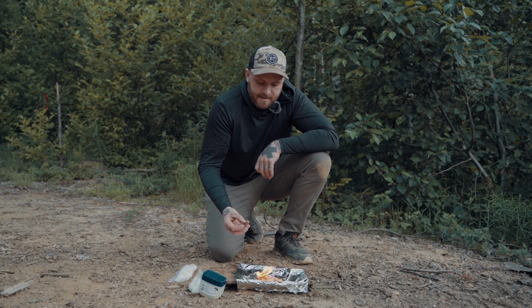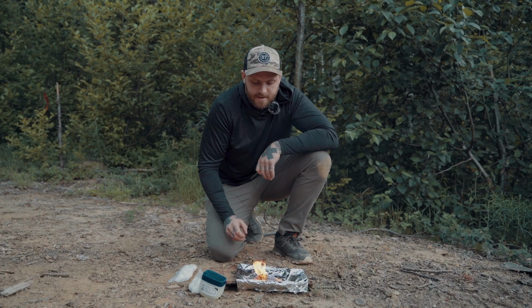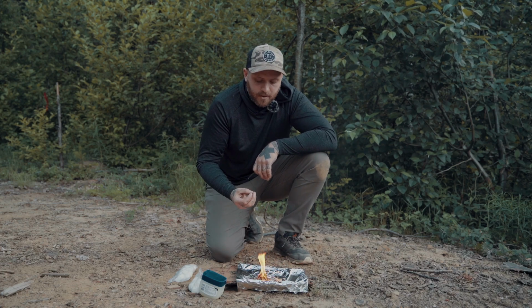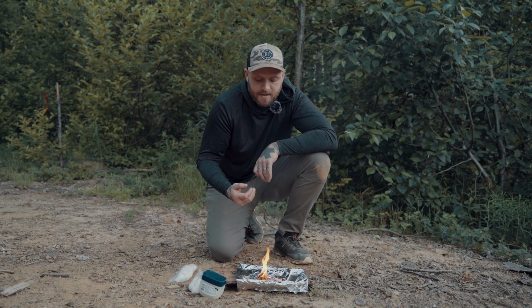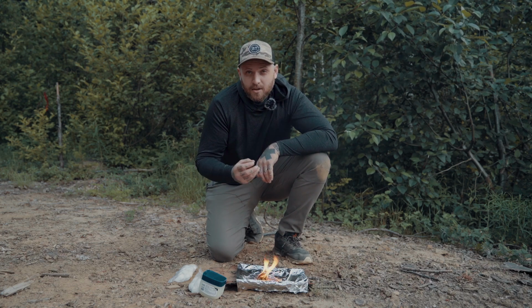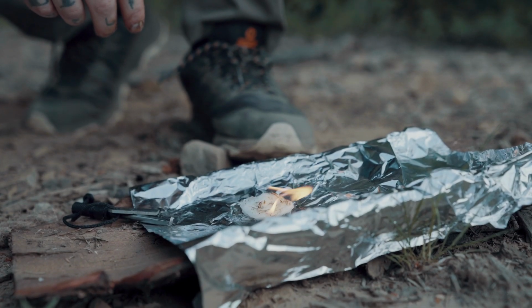And if it's not on something like a piece of bark like this or a piece of foil like this, you may find that the petroleum jelly really just drips and heats up and runs off, which can cause your fire starter to last a lot less time. So just keep that in mind as you're going. But as you can see, very simple to do, tried and true.